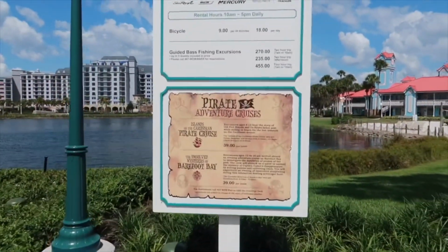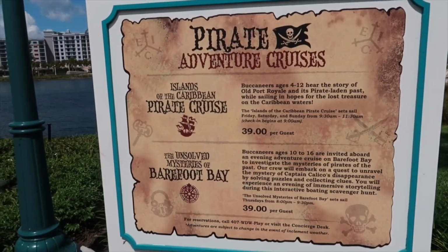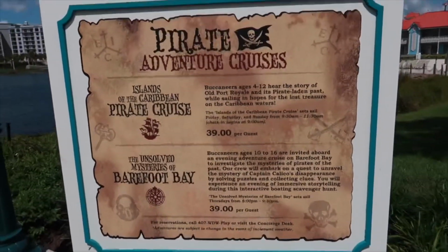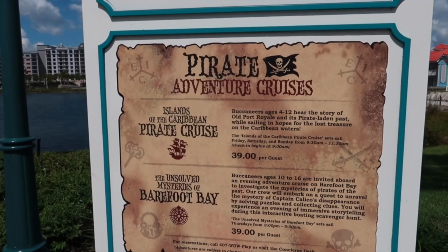Look at this. $40 per person for the Pirate Adventure Cruise. For kids. Is it really? 4 to 12, 10 to 16. Well, what kind of crap is that? Because I want to definitely do this. Wait, I want to do this though.